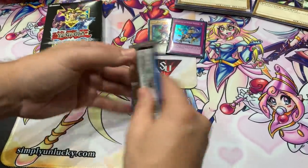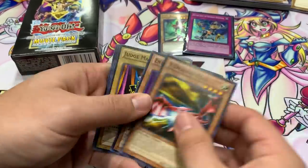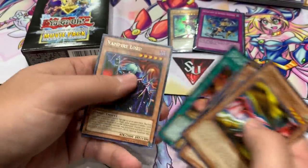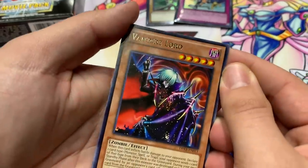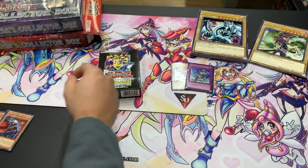All right, Kaiba. Here we go. Whitehead, Enrage, Judge Man, Magic Reflector, and Vampire. Love me some Vampire Lord, though. Always like that guy. All right, so we'll set our packs aside here.